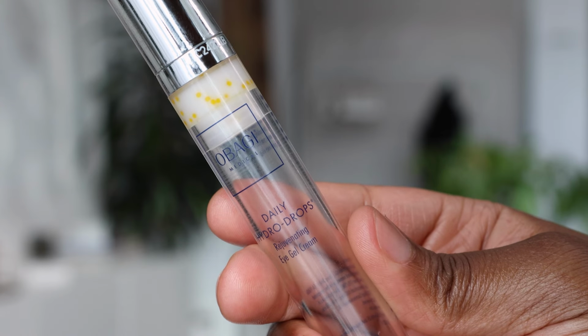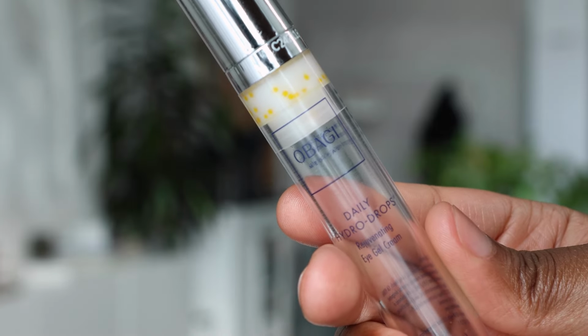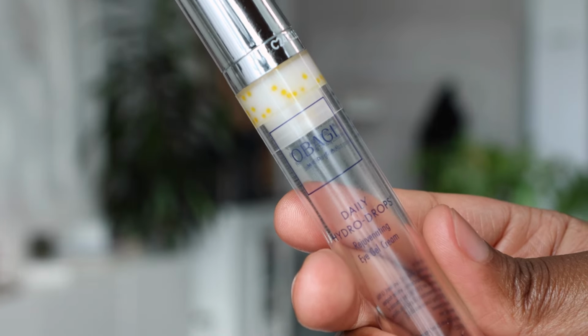I've been loving this one from Obagi. It is their eye gel cream, and I use that as my base and sort of like a serum almost. It has a nice consistency. This is the second bottle, if you'll call this a bottle, of this that I've had, and it's almost running out, as you can clearly tell, and I need to re-up, but it is a really good hydrating product. It leaves my eyes feeling just really soaked up, moisturized.